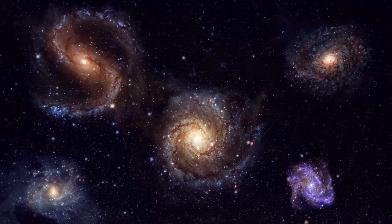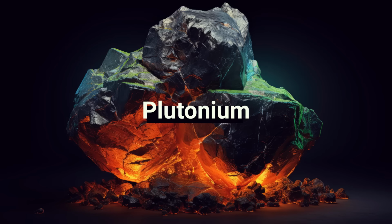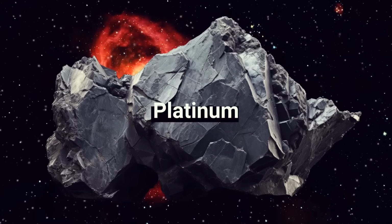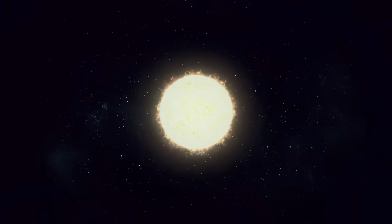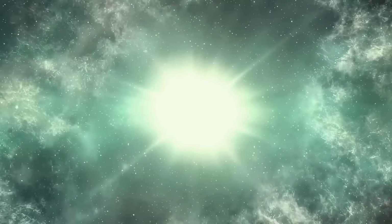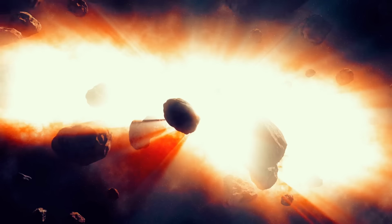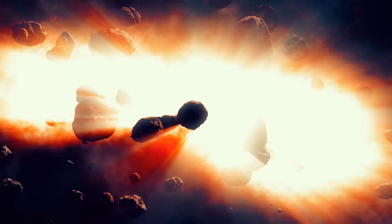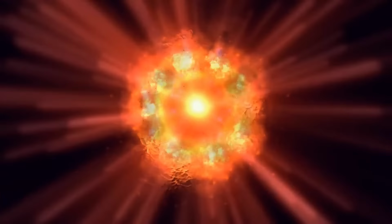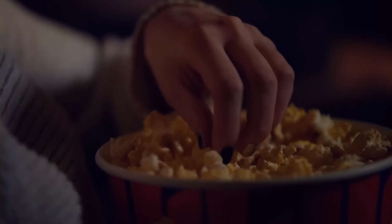Things like this can help us better understand how the universe produces elements heavier than iron, like plutonium, gold, uranium, and platinum. We're still not sure about the origins of these elements. For a long time, scientists believed that supernovae, which is when a star comes to its end in a fabulous explosion, were responsible for creating these heavy elements. But it seems it's not just that. Some other cosmic events, such as the collision of neutron stars, which are super dense collapsed stars, or some rare types of supernovae, could also be involved.